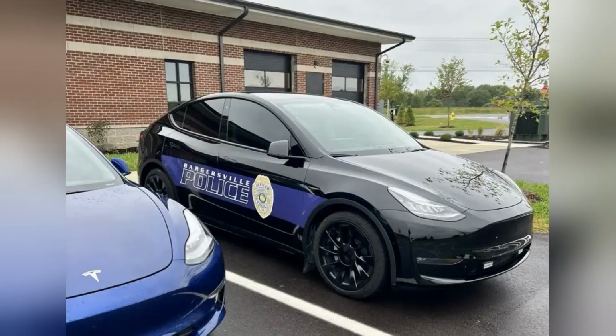But that's not all. The department has also experienced reduced maintenance costs. According to Bertram, since they were deployed, the department has never had to replace any brakes on their Tesla fleet. And when a Tesla police car did need repair, it was accomplished under warranty in just 3 days, a significant improvement over the 7-day wait time for gas vehicles.